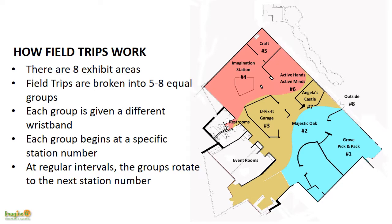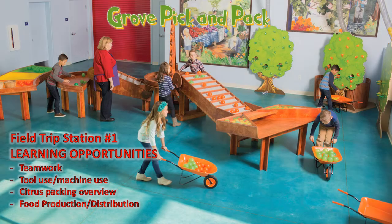I'll leave it up to you to see how teamwork is emphasized throughout the exhibits. This pick and pack area, representing a citrus packing facility, also includes a train table showing a rail-based food distribution network, and we also have a farmer's market stocked with fruit, a scale, and a working cash register.